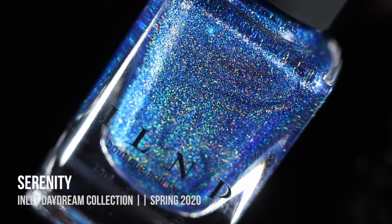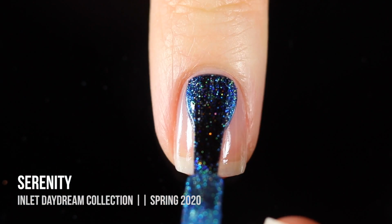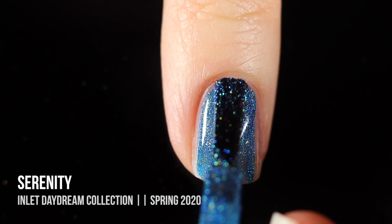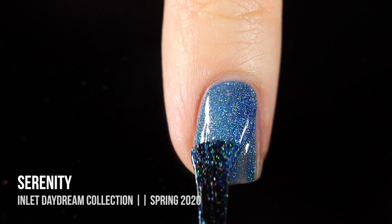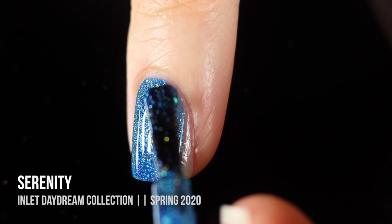So first up in this collection we have the shade Serenity, and this is a very rich blue shade that also has a linear holographic shimmer running throughout, and this one is a little bit brighter and bolder than I would have expected for a spring collection, but it is absolutely stunning.